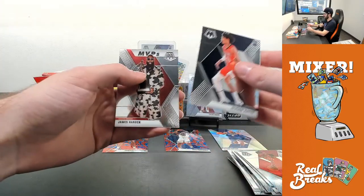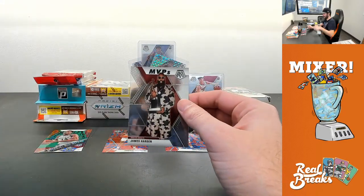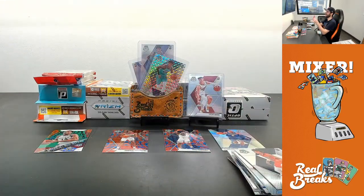Jackson Hayes, and James Harden MVP on the back. One of the best looking cards in the set. Not a bad box at all.